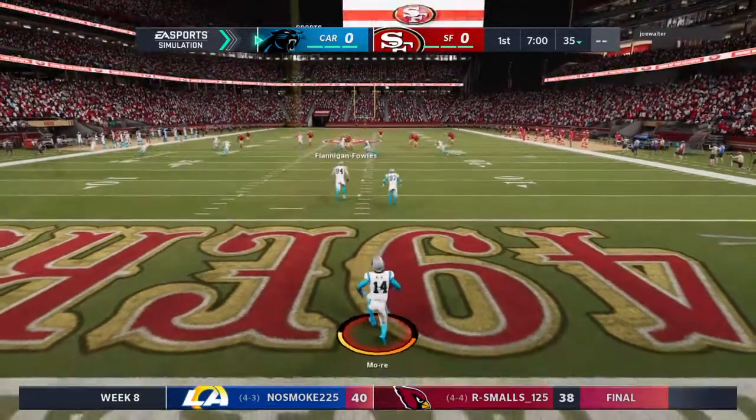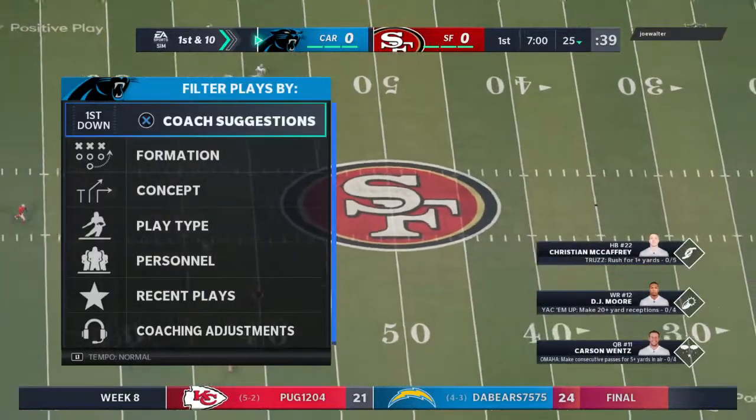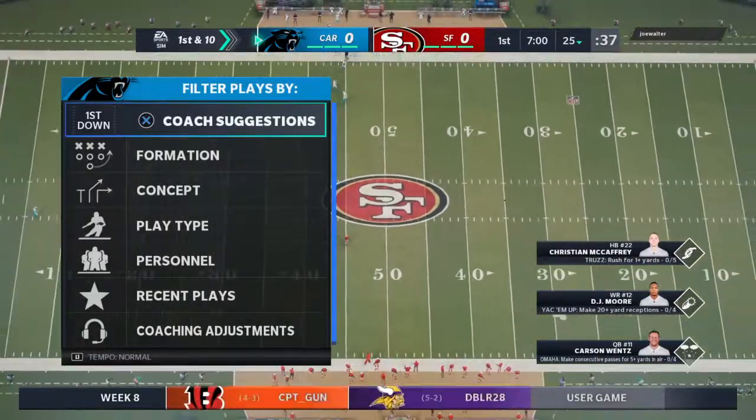And we're underway. Fielded near the back of the end zone, and they will elect to not bring this one out as our first drive will begin at the 25.